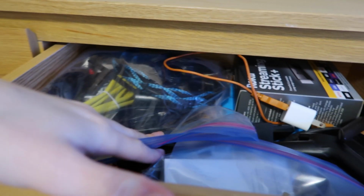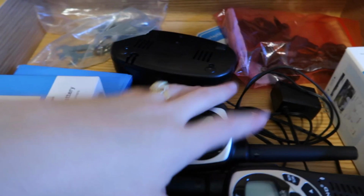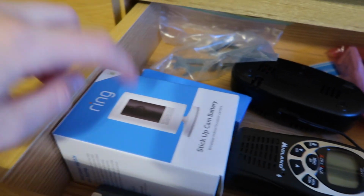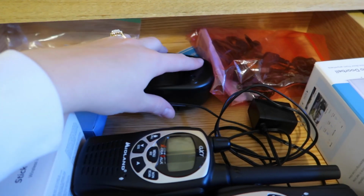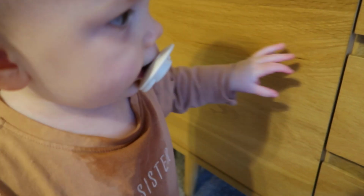Organized all this. This is just extra cords, stuff for the Roku, things like that, you know, fun stuff. Then this is our Ring cameras, all that stuff. We have some walkie-talkies that Nora loves to play with. We're not going to play with them right now. I'm sorry.